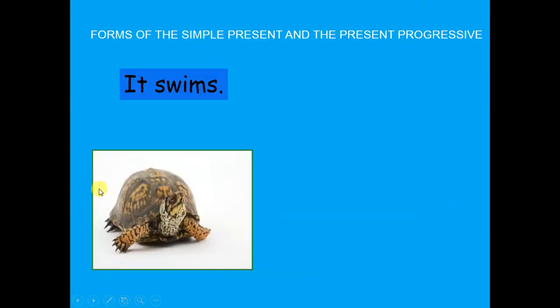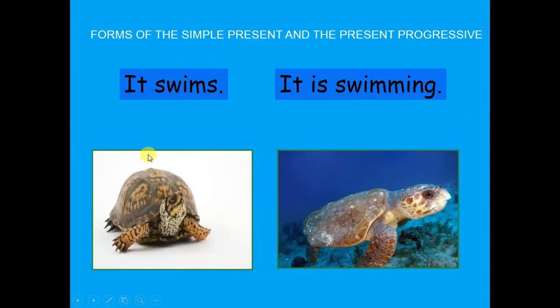Okay, let's see the difference between the present simple and the present progressive or present continuous. It swims, so it's a permanent state. It is swimming right now.